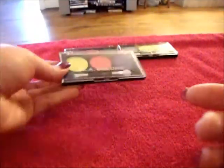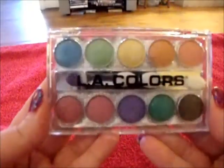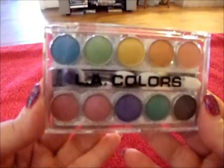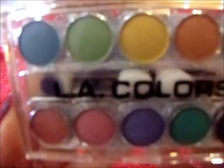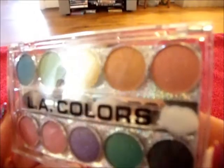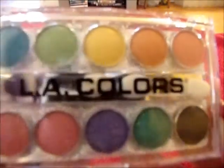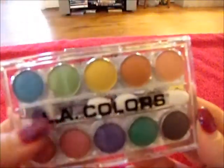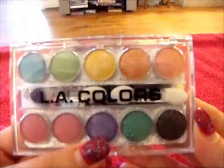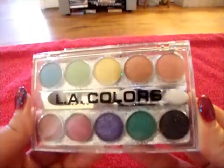And I got all of these three LA Colors 3-palettes of eyeshadow from my local general dollar store. This one here is also by LA Colors, and I got it from my local general dollar store. It has different colors of eyeshadows, and they're bright colors. And they have sparkle or glitter mixed in, so they're glittery eyeshadow colors.